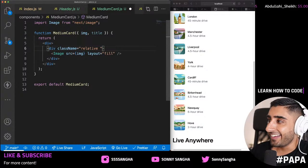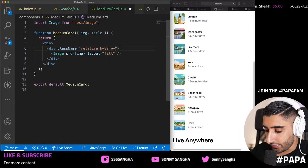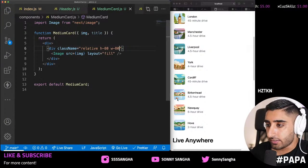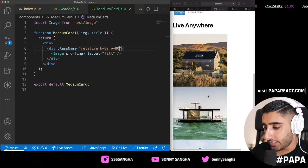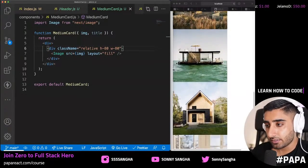So in this case, we need to set a height and a width. I'm going to say height of 80, width of 80. Hit save. And now you see this. Look at that. Looks nice. Got images, right? Nice. Looks really good.